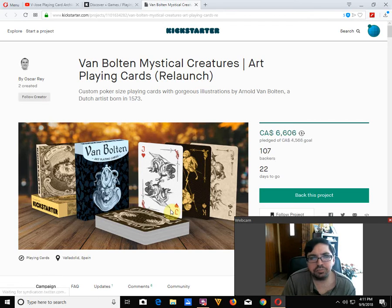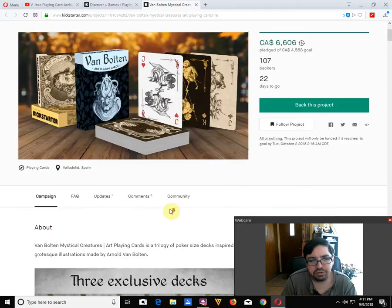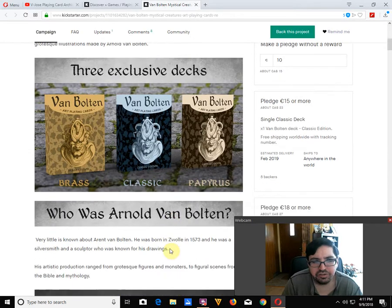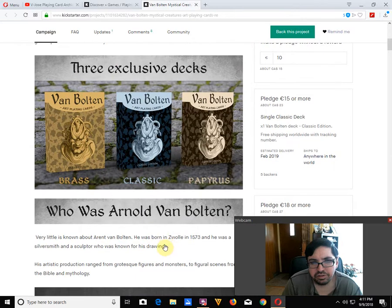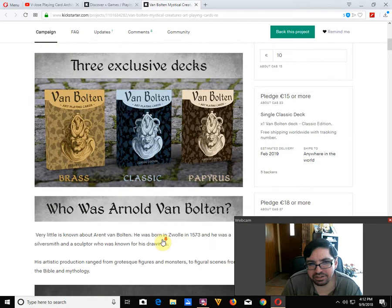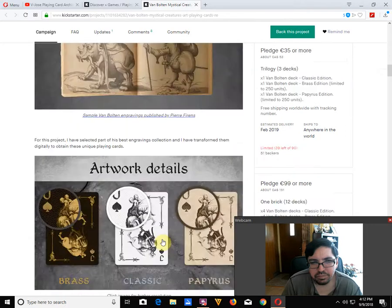It's inspired by illustrations done by Arnold van Bolton, a Dutch artist born in 1573, who I'm not familiar with. I mean, it's not Van Gogh we're talking about, it's Van Bolton. Whoever heard of Van Bolton? Three different decks, apparently: the Brass, the Classic, and the Papyrus. That's cool enough. But here's the thing, and I'll mention this in a minute.